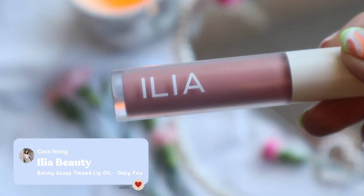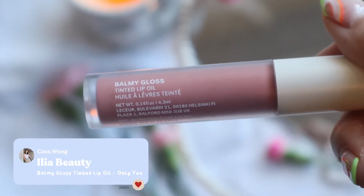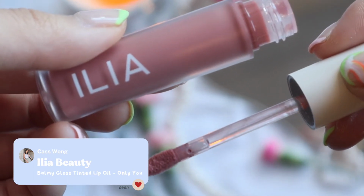We are now onto lips, and for the lips I have the Balmy Gloss Tinted Lip Oil. It says it's smoothing, hydrating, and it also has hyaluronic acid in it, which is amazing. And this is in the shade Only You. I've been seeing that it's kind of a trend for brands to be putting hyaluronic acid in their lip products, which I think is amazing. It just makes your lips look smoother, more hydrated, and plumper.